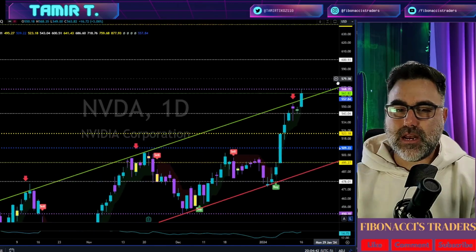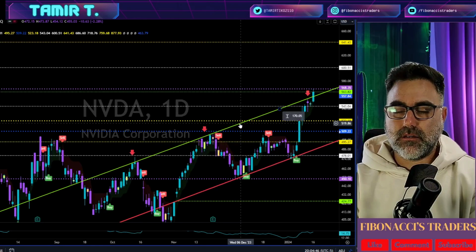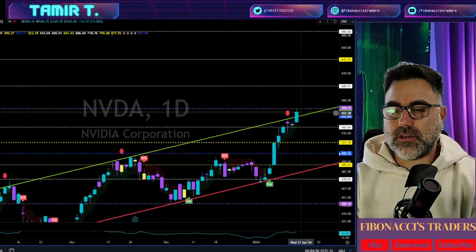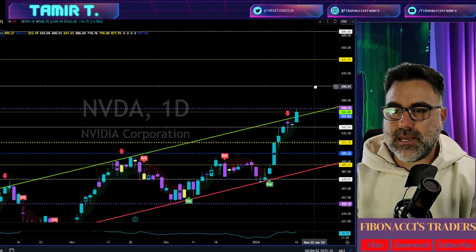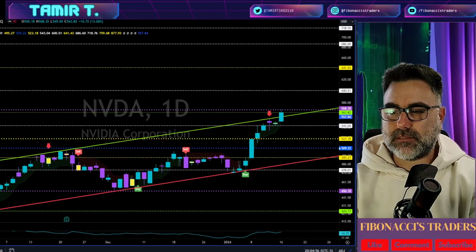Nvidia, another 3% to the upside, broke above, let's clean the chart a little bit, broke above this trend line over here. It was a resistance, it was a good resistance, but now Nvidia wants higher and higher. Continuation above this area, we will see 600 and 640 will be next.